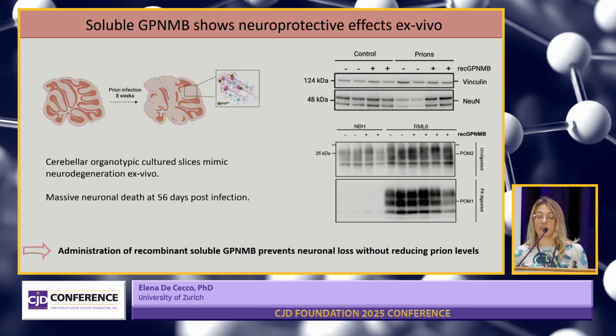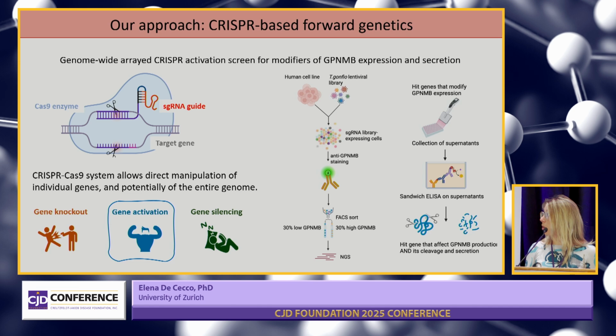So all these data point towards the role of GPNMB in prion diseases and a potential use of its fragment as a therapeutic target. So now what we want to do is to see how the expression of GPNMB is modulated in the cells and if we can find genes that first of all promote the expression of this protein.